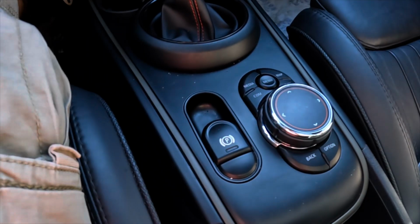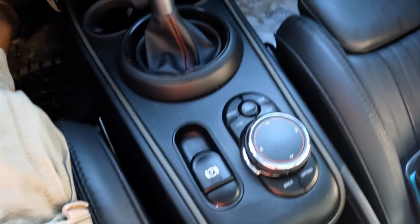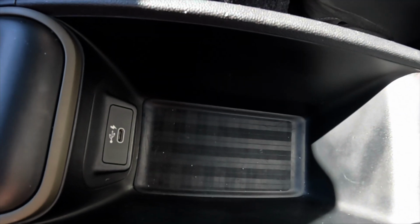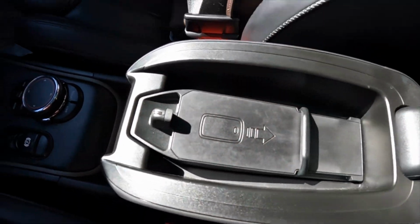Otherwise, you have an electronic parking brake. You have controls to work the screen while you're driving, kind of like Mazda. I do think that's a good idea. And then you have another 12 volt down here underneath the armrest with some more plaid trim. And then wireless charging in this miniature sized center console.